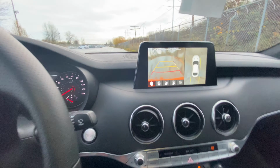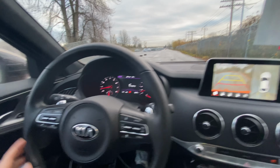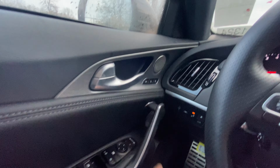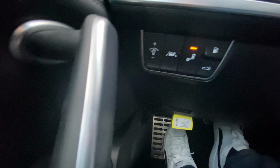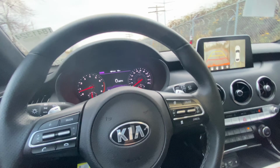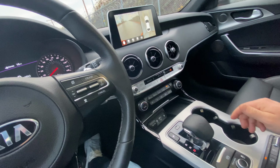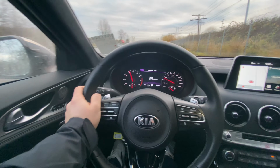Reverse. We got memory seats, lock on lock, power mirrors, windows. I think lane assist, blind spot warning, trunk, fuel tank. Let's accelerate. Normally nothing crazy.